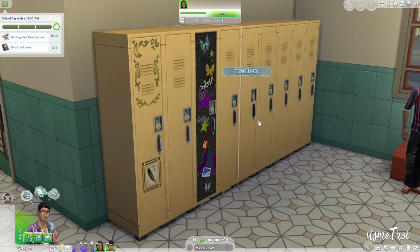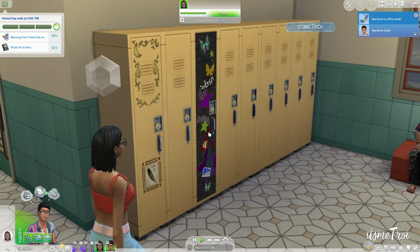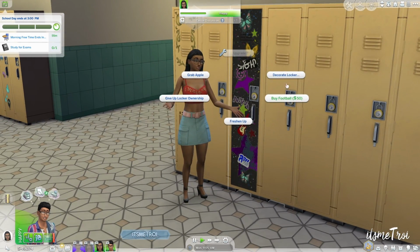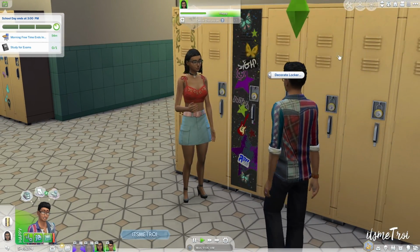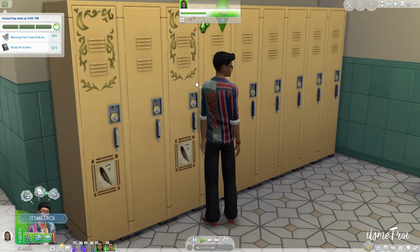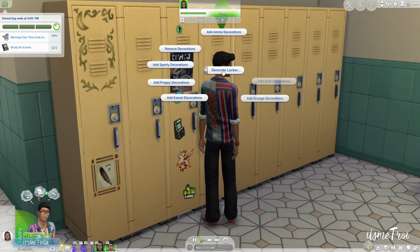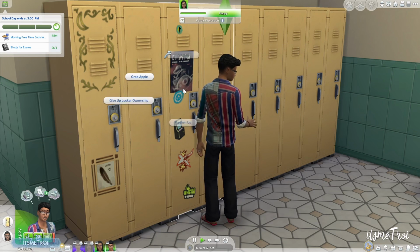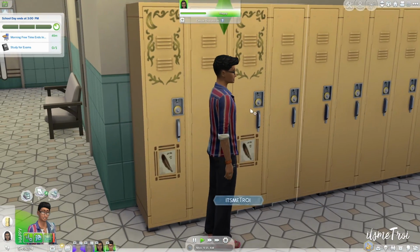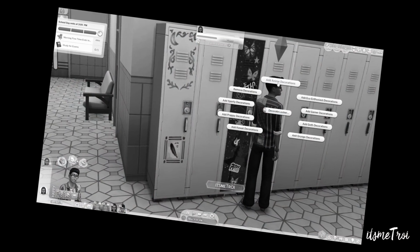Lockers are functional and you can claim one at any time. You can also give it up. However, it's not really needed unless you want that aesthetic, which again, the majority of this pack is pure aesthetic. You do have the option to decorate the locker, which we saw in the actual trailer. You have some options you can choose from. The only things you can do in the locker are grab an apple, freshen up, and randomly buy a football, which again, I just don't know.